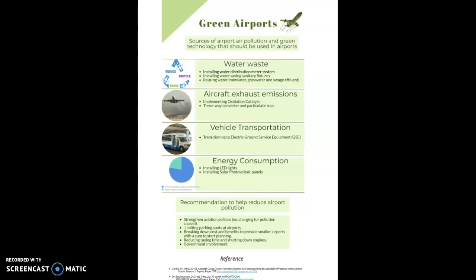My name is Adam Al-Zahrani and today I'll be presenting my infographic on green airports. The aviation industry contributes to the global economy and generates millions of job opportunities. However, the aviation industry is not immune to the impact it has on the environment. This infographic focuses on the sources of airport pollution and sustainable efforts to reduce environmental implications, as well as to emphasize the need of implementing sustainable measures toward a greener industry.